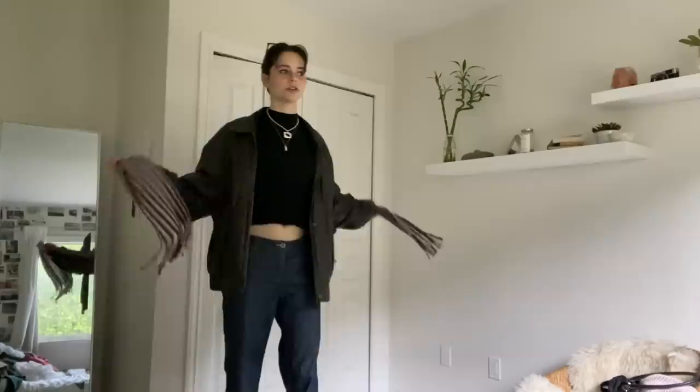But right now I just have this turtleneck on with a leather jacket, some dark wash jeans, and Doc Martens. But hopefully I do get better at styling scarves because I really want to integrate them more into my wardrobe. Especially when it's fall and it's gloomy. You kind of want some more color, some more life in the outfits.